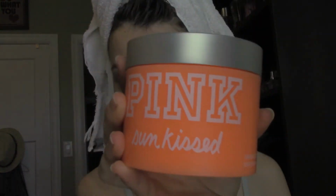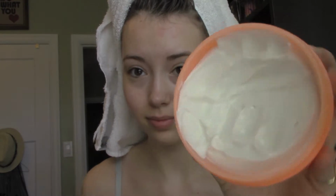And then next, I'm using my body butter. This is the Pink Sun-Kissed Body Butter, which I absolutely love. I mentioned it in my May favorites. Just going to take a little bit of this and then smooth it onto my body, pretty much.